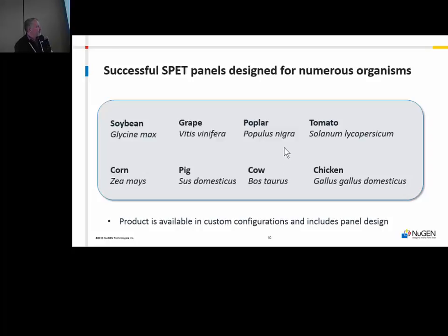Here's a few examples of some of the panels that we've designed up to date: soybean, grape, poplar, tomato, corn, pig, cow, and chicken. And we've got several customers that are looking for new panels as we speak, and we're working on those designs right now. The product does come as a custom configuration, and the cost of the product includes the panel design. So we don't charge anything for the panel design. That's part of the service that we provide with this genotyping product.